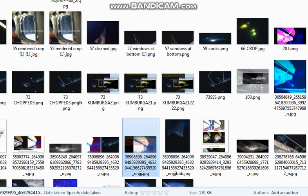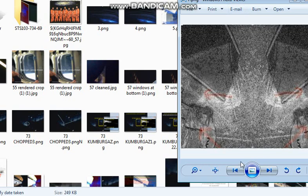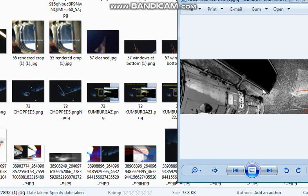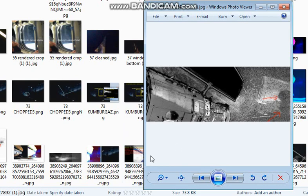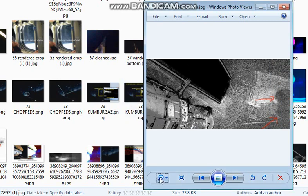Now if I can find it here, oh, we're laughing. Here it is, boys and girls. Now this is something that came about by complete fluke. And we'll go to another image first of all. Right. So I'll take this. This is a cropped image of the craft that I exposed on NASA mission frame STS 103-734-69 on August the 31st, 2012.